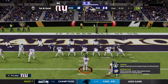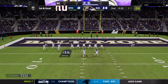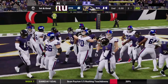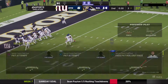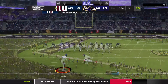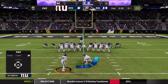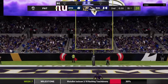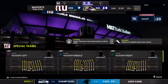This is 1st and goal and a golden chance to get a score back here before halftime. They'll try to run this one in. And he is in. Touchdown, New York. A great play there. His 3rd touchdown now on the year. And the Giants get a late score here in the final minute of the first half. No problem there on the extra point. And that'll cut the lead down to a touchdown.